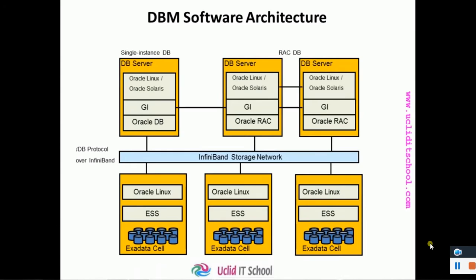Okay, and when it comes to storage servers, the bottom portion of the slide, the storage servers run Oracle Linux as the operating system. Okay, that is again fixed. So the operating system is either Linux or Solaris on database servers, and when it comes to storage servers, the operating system is Oracle Linux. Then, apart from the operating system, Oracle installs database software.